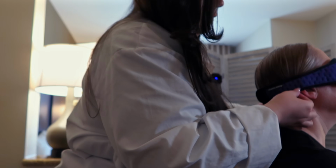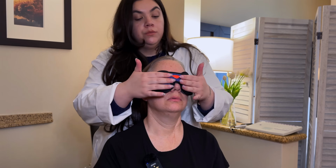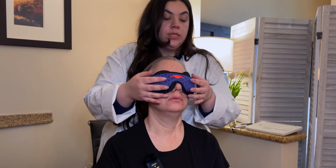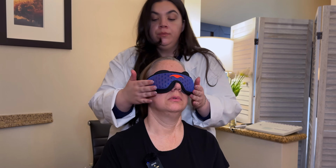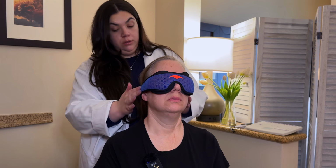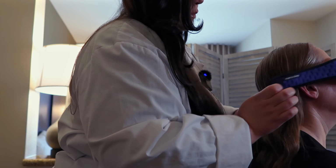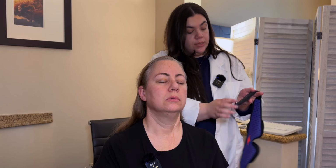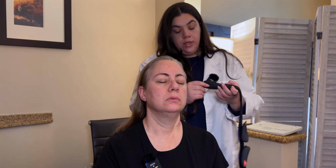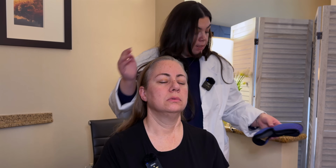Just making sure we have the proper fit here at the back. And once again, this mask does have that blackout feature, so there should be no light protruding through, thus ensuring a wonderful night's sleep. I also appreciate that there is a silicone strip at the back of the mask so that it does not slip. It gives it a little bit of stick to the hair, which I find quite nice, as I tend to move around frequently in my sleep.